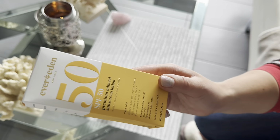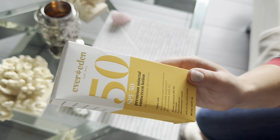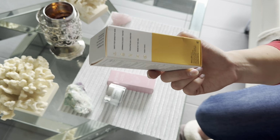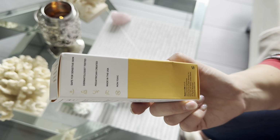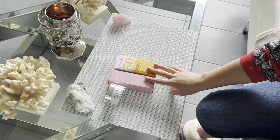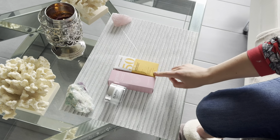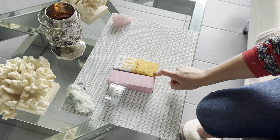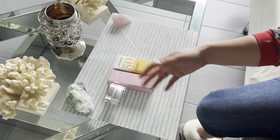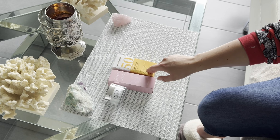The next item I chose as well, it's this Ever Eden 50 SPF Premium Mineral Sunscreen, water resistant, broad spectrum sunscreen. So it says safe for sensitive skin, which I have, dermatologist tested. So I always need sunscreen. Summer's coming up, spring's coming up, trips are hopefully coming up, and I always need a good sunscreen, and I have very sensitive skin and sunscreen makes me break out a lot. So I usually have to pay a premium for sunscreen. So this is premium sunscreen, so hopefully it doesn't break me out.